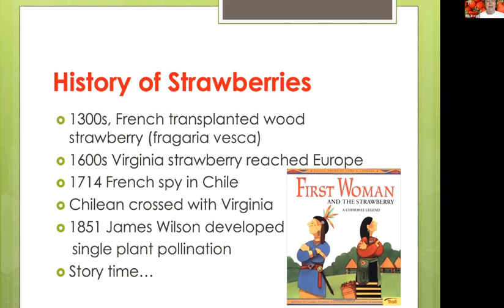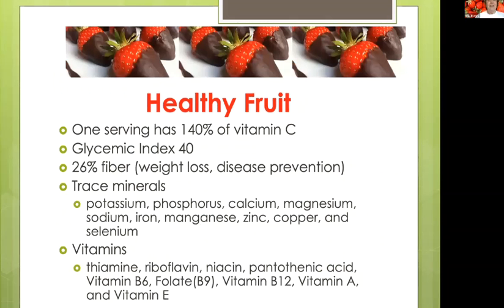And if we have time later on, I'll tell you the story about first woman and first man in the strawberry, which is an old Cherokee legend, which I'm able to tell because somewhere back there I have an old Cherokee. Anyway, let's get on with it.